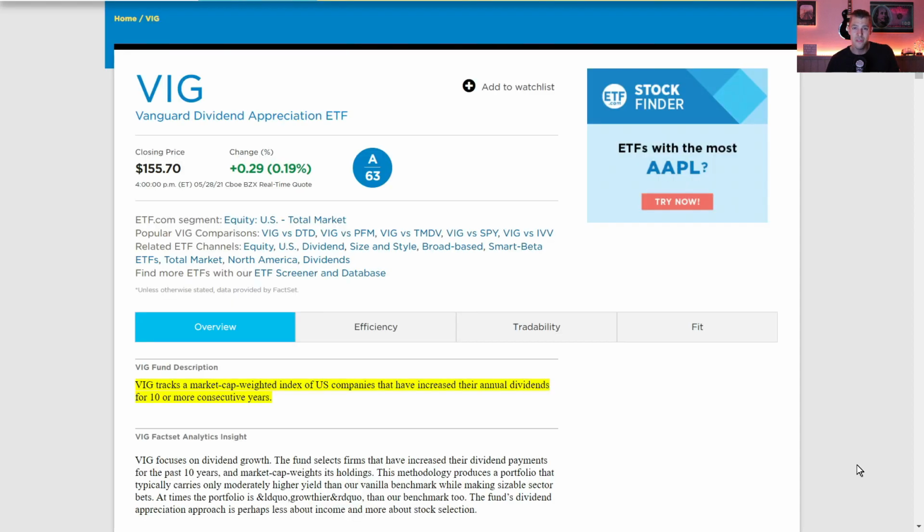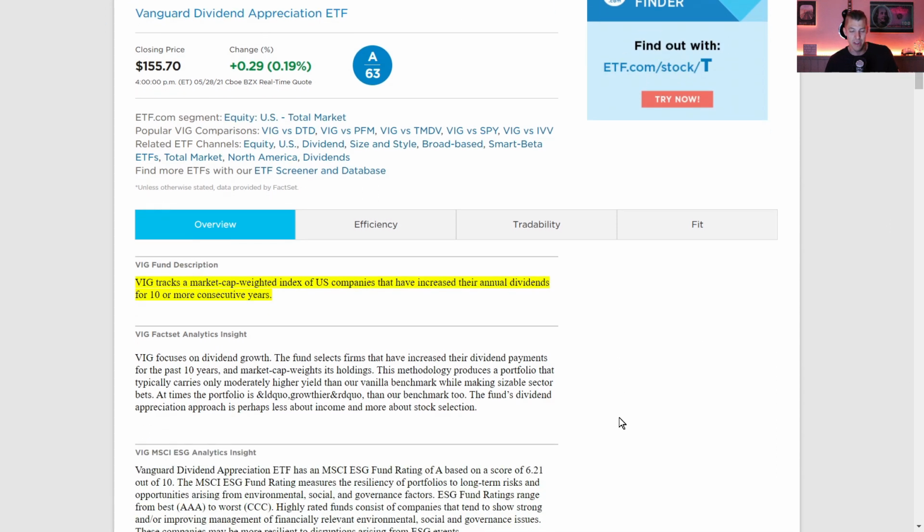Number 6, the VIGI, the Vanguard Dividend Appreciation ETF with a grade A. The VIGI tracks a market cap weighted index of U.S. companies that have increased their annual dividends for 10 or more consecutive years, so they have to focus on dividend payment increases for 10 years.